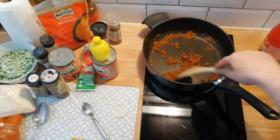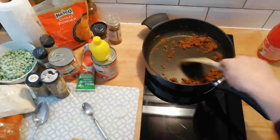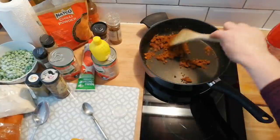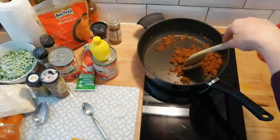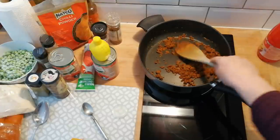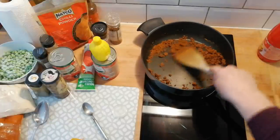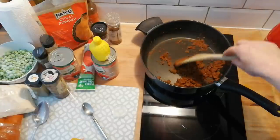So I'm going to need a little bit more oil with that. Turn it up a little bit. You need to keep stirring this so that it doesn't burn or catch on the bottom of the pan. And what we're trying to do is warm the spices through so that they release all their flavours without burning them. It smells amazing, actually.